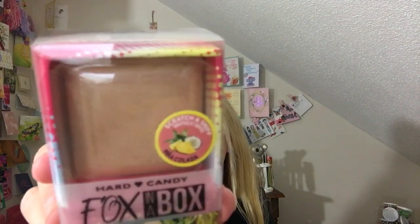Then I found this Hard Candy Fox in a Box, and this is in number 1342 Glamour Girl. It says it's a marbleized baked highlighter. And it says scratch and sniff. So the highlighter must smell like pina colada. So never heard of that, but there you go. There's that.